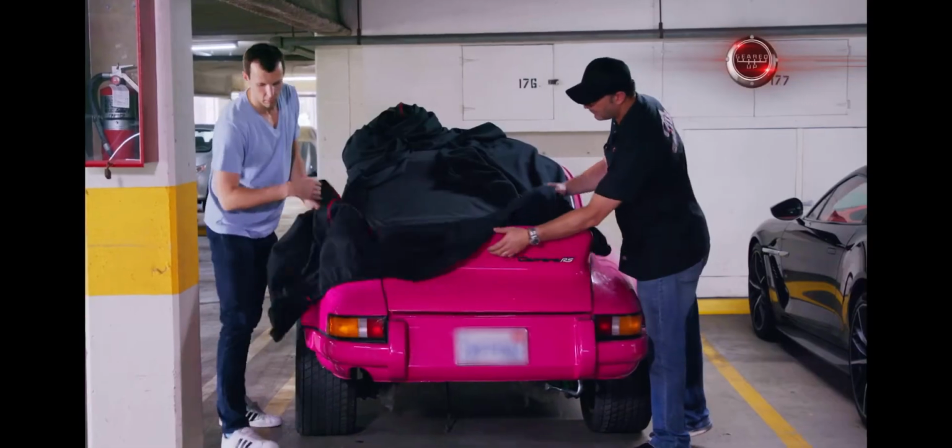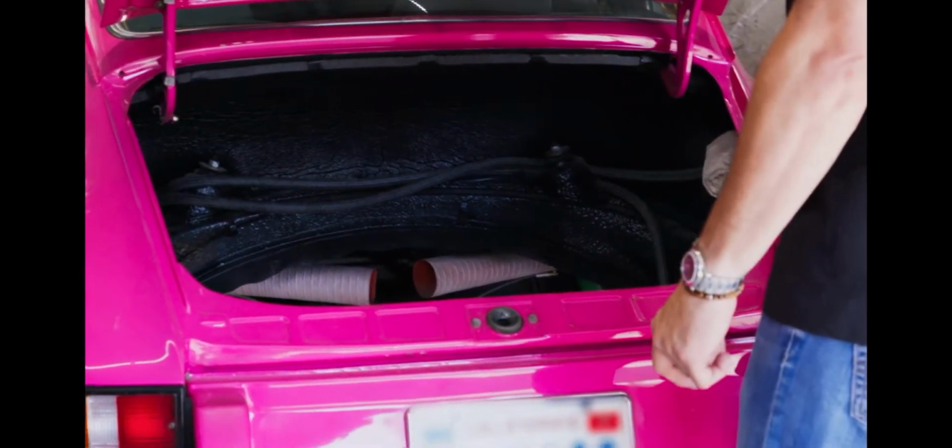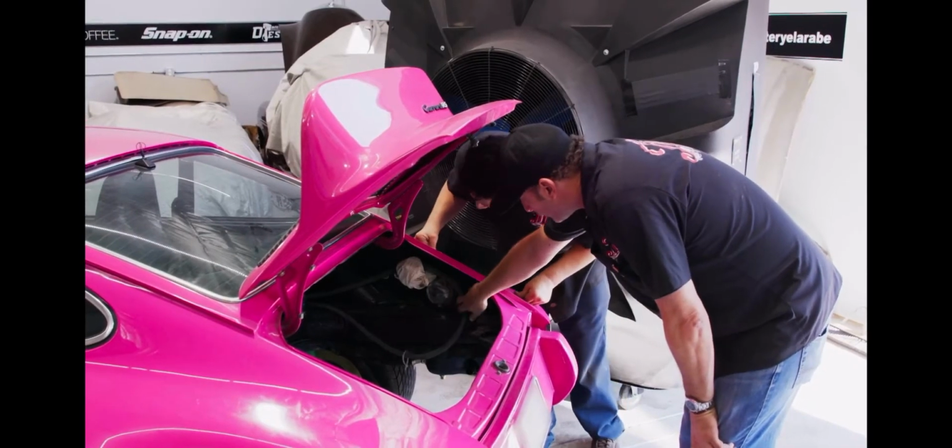Ralph is helping a client turn a partially completed Porsche 911 Carrera RS Tribute into a finished one. Aside from paint and restoration, the client also wants an upgraded engine.